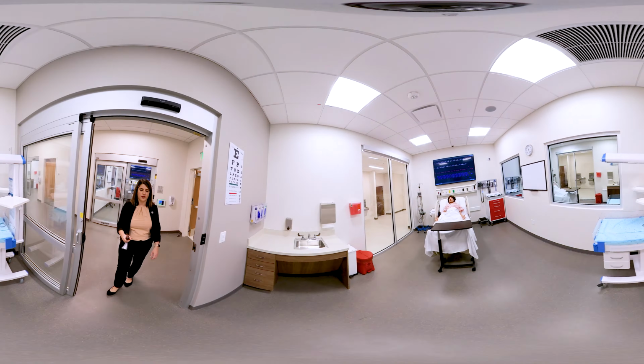So as I make my way out, make sure you click around. We've got plenty of rooms. Each mannequin's a little bit different just to give students every experience that they could possibly be handed in the hospital. And then if you click over here, you'll see we have a hand washing station. As basic as washing your hands is, that's a very important piece of our curriculum. So we're gonna teach you how to properly wash your hands.